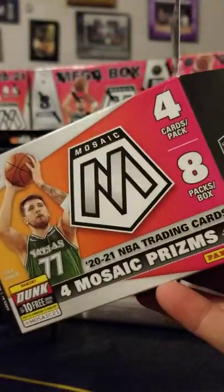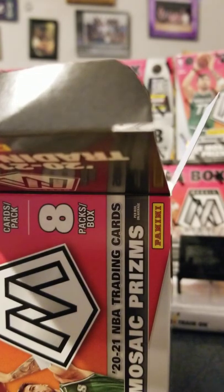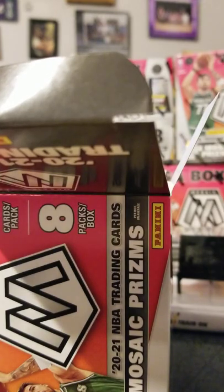I'm gonna go ahead and see what, let's see. So it says 4 cards per pack, 8 packs per box. We're gonna get some sleeves ready. There we go, and let's go ahead and jump right into it. There you go. 8 packs.